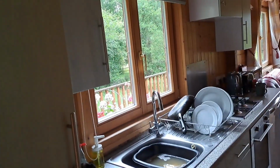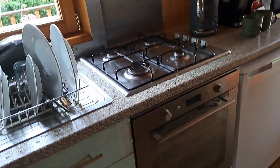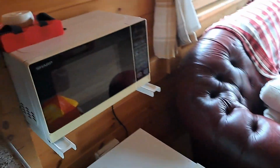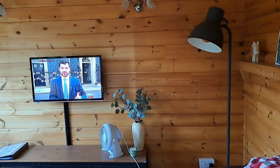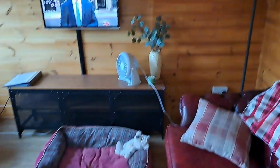And you've got your kitchen, sink, cooker, hob, fridge, microwave, freezer, kettle and toaster, TV. There's a TV in the other bedroom. There's 2 TVs, sofa, table, another sofa.